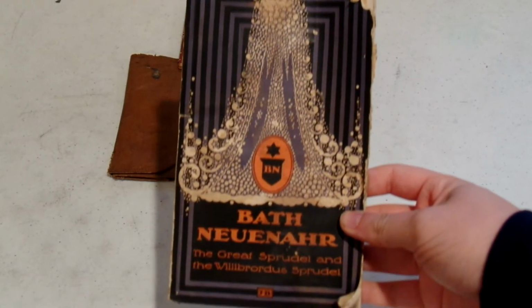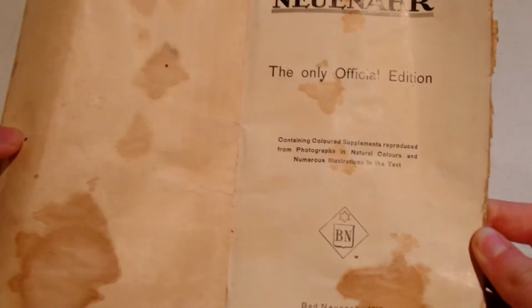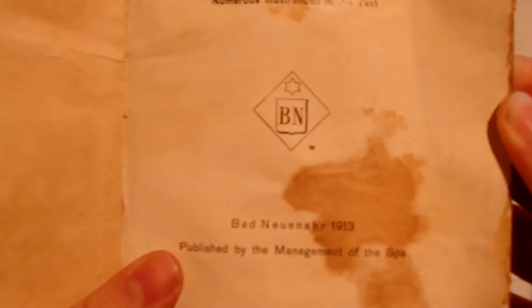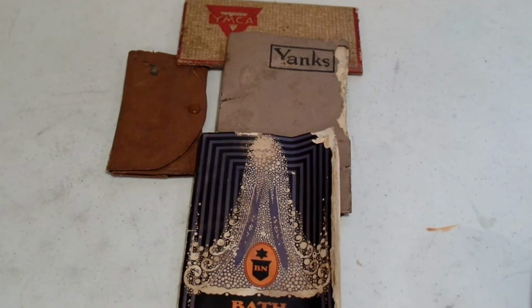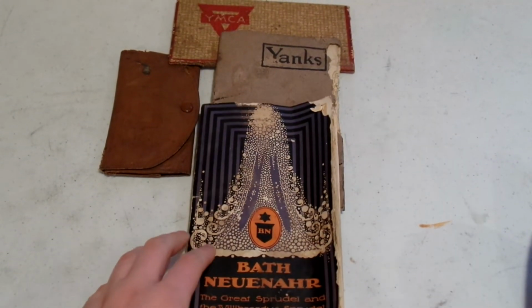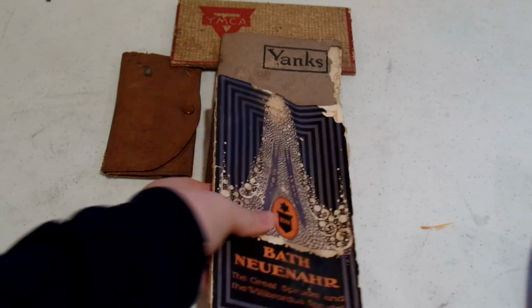This was also in that trunk. This is like a touristy guest book kind of thing. What's really interesting about this is if you look here, 1913. I find that interesting because it makes sense that, while he was stationed there during the occupation, the only English literature they had was from before the war. I'd imagine when 1914 rolls around, they had to take all these English guidebooks they printed and shove them in storage, because there weren't a lot of English tourists around. When the war is over and you have all these American soldiers in your town and you want to sell them guidebooks, you just pull the ones out of storage. That's a really neat thing.